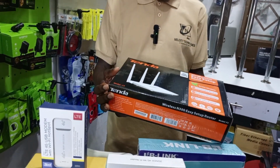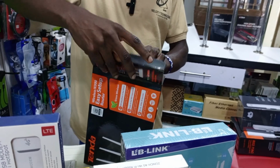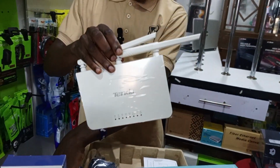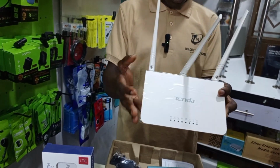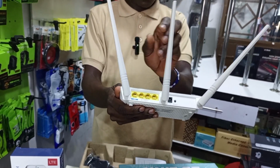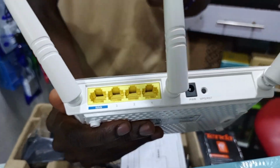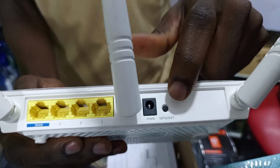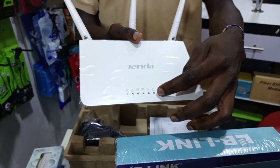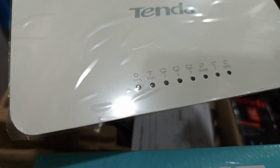I want us to unbox the Tenda router and see how it looks like. Okay? Yes. So let me unbox this. This is the router, Tenda router actually. So that's how it looks like. These are the antennas. Then we have Ethernet port here. We have the power port, and we have the reset button. Then we have the indicator displays to show you which port is connected to where, whether the router is on or not. So yes.